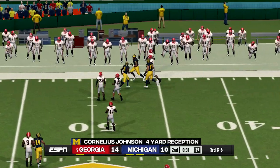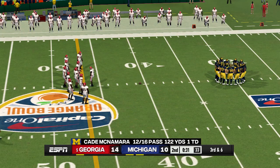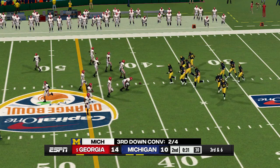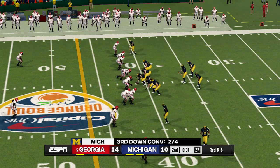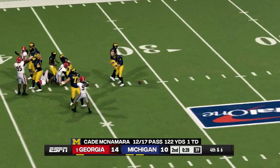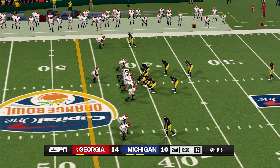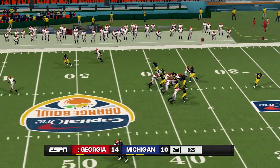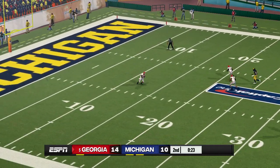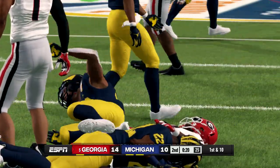Caught with room to work. Steps out of bounds around the 41-yard line. Looks for his running back. Incomplete. Robbins awaits the snap. He gets it away, and this is a really nice punt. He fields the punt at the 13. Whoa, he just took a licking.